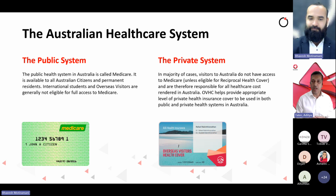Will pay for it, generally up to 100% of the Medicare fees. So see, everything in Australia is designed around Medicare benefit schedule fees. So it's up to 100% of the Medicare fee. So the federal government, the Australian government, sets the price for each service that is used, whether in an outpatient facility or in an inpatient setup. And the insurer will pay only a percentage of that, up to 100% of the Medicare fees.